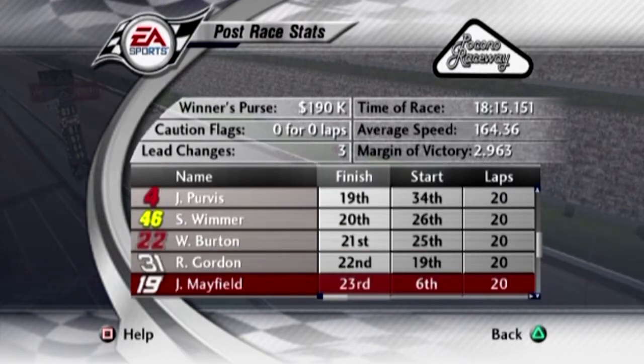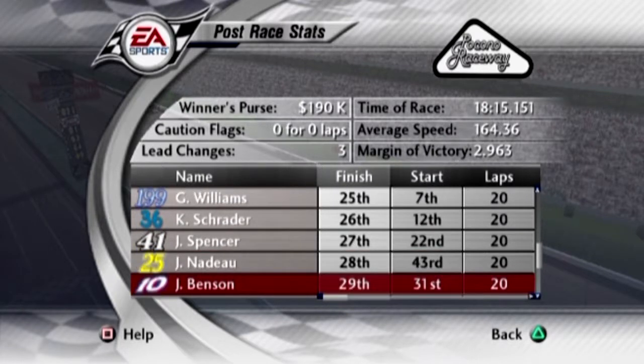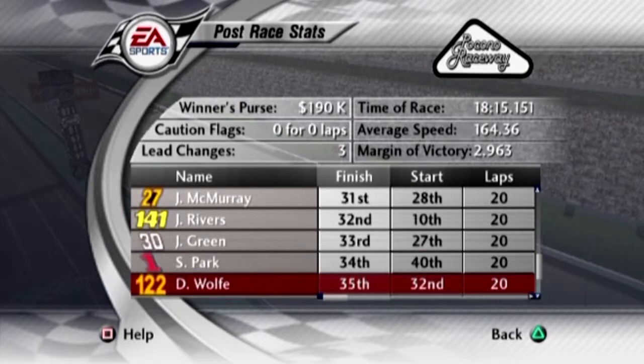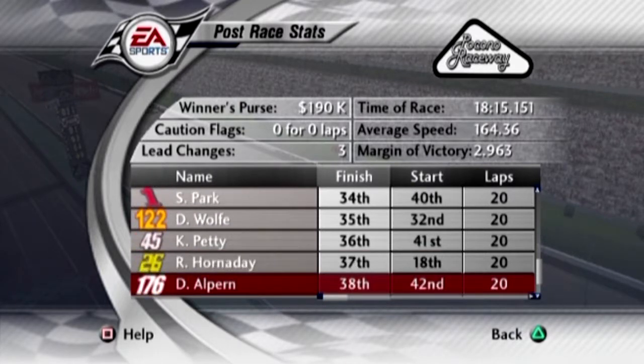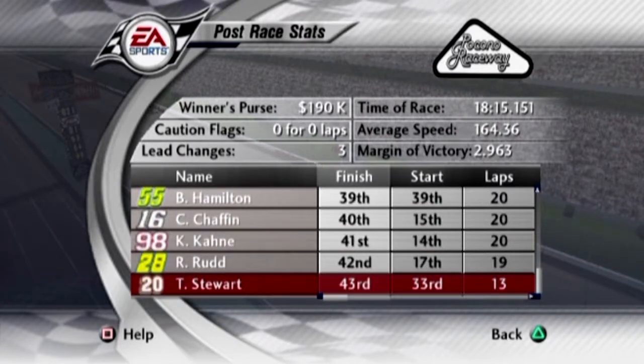Winner's purse of $190,000, no cautions, 3 lead changes, time of race 18:15, average speed of 164 miles per hour thereabouts, and the margin of victory almost 3 seconds. And looks like we only had 2, maybe 1. Yeah, wow. Yeah, Rudd was out of the race after that. Yeah, he did not complete lap 20, so that's interesting. And Tony Stewart is out with a blown engine on lap 13.